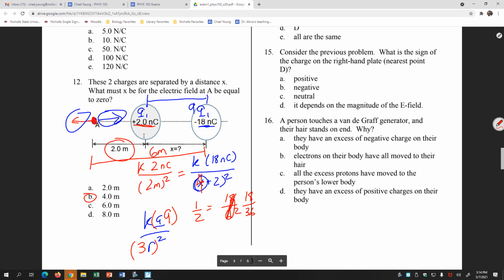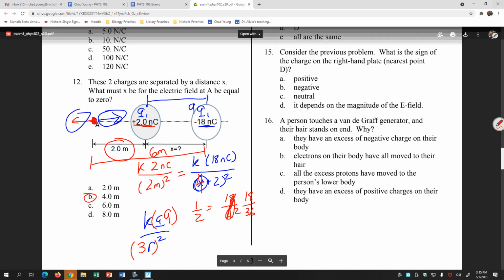Okay, good question. I like this question because it looks like a math problem, but it really requires a conceptual approach, and I love it when you can do that. In fact, most of the questions will require a conceptual approach, even if they look like a math problem.